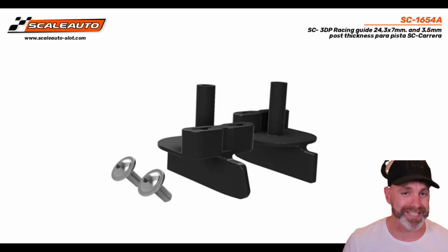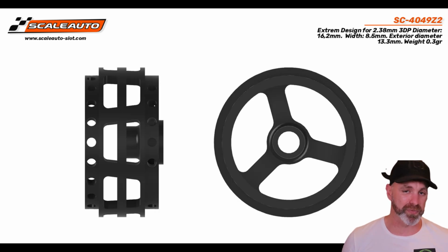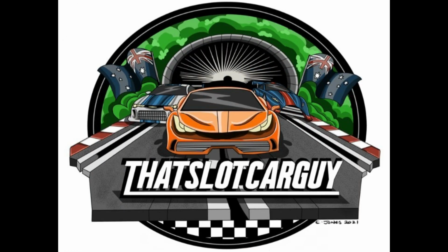Also, they are showing some guides and other bits and bobs that you might want to add to your pit box. I do like sharing this information with you. It's not car news, but if you do want to build up a car or you need to replace something, this is the best way to find out. So jump over to Scale Auto. Make sure you keep an eye on their Facebook page. They update it regularly, but we've got another bunch full of bits and pieces from Scale Auto.